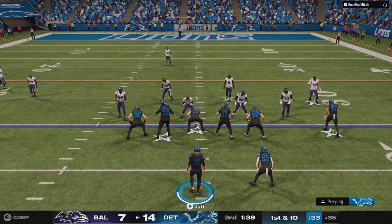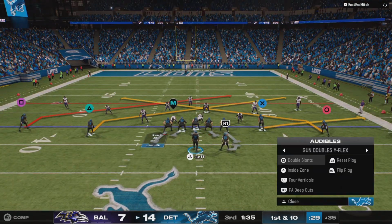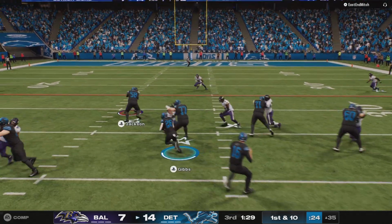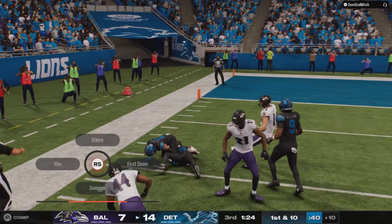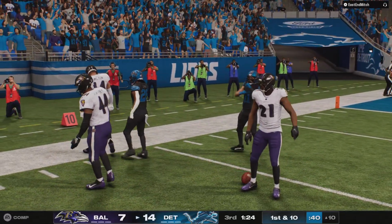From the 35, it's 1st and 10. Goff gives it to Gibbs. Finding room to the 20. And it's a big run down to the 10-yard line.